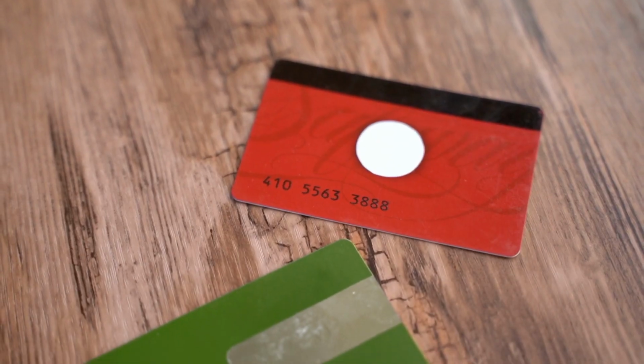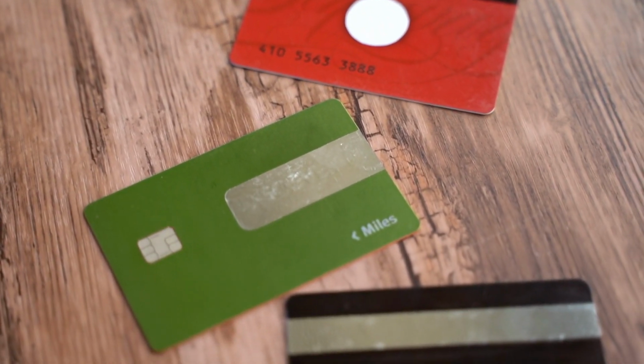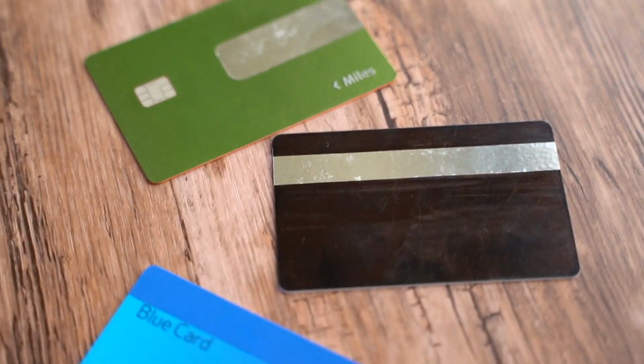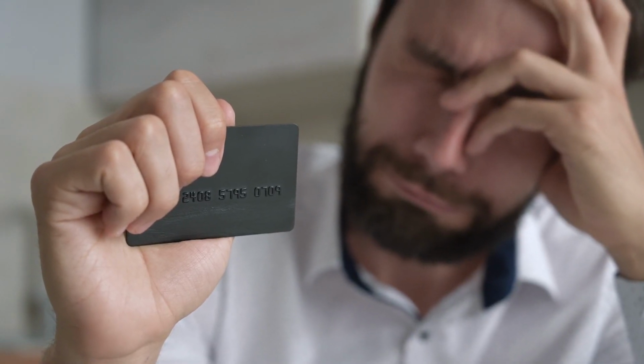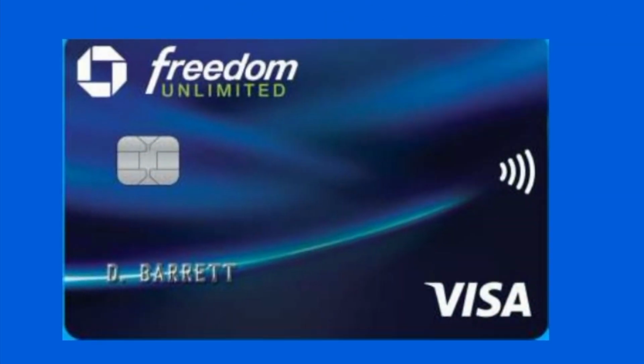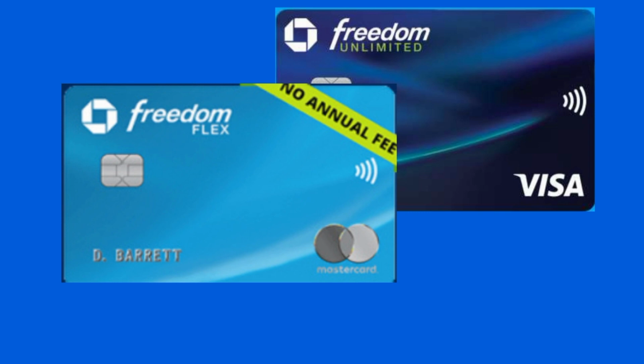Now let's talk about the best strategy to apply for the Trifecta. If you currently do not have any credit card, Chase will probably not give you one. So you should at least have one credit card with a minimum of 3 to 6 months of history. After that, you can apply for either Freedom Flex or the Unlimited. Doesn't matter because you will get the other one next anyway.